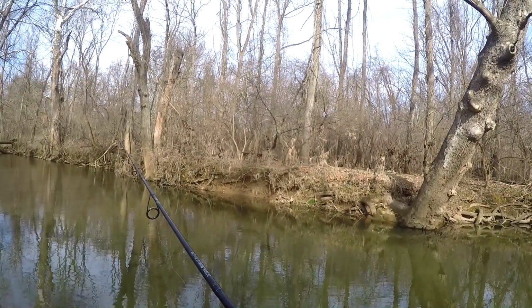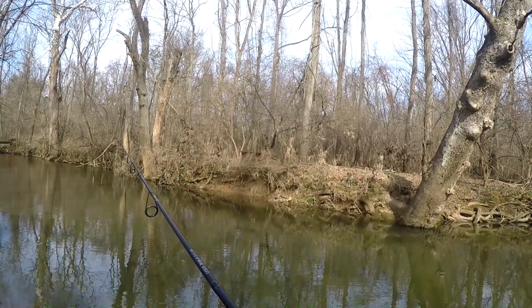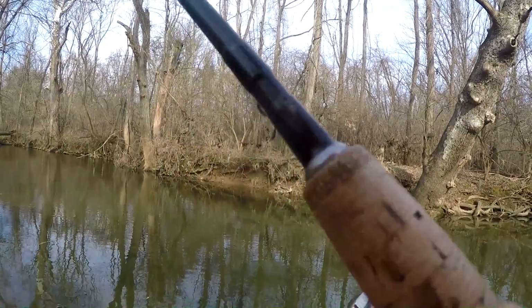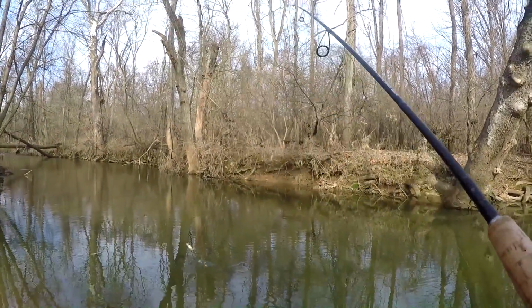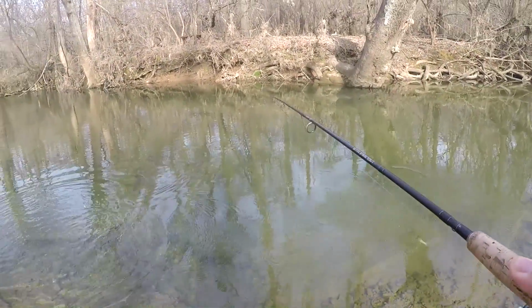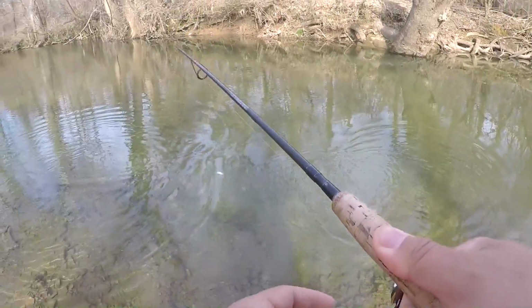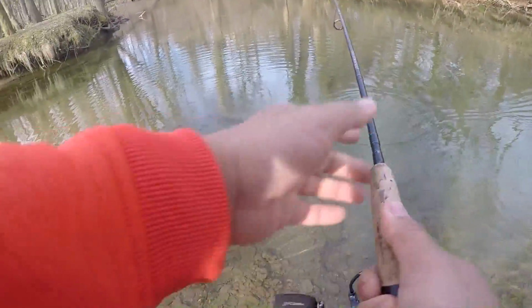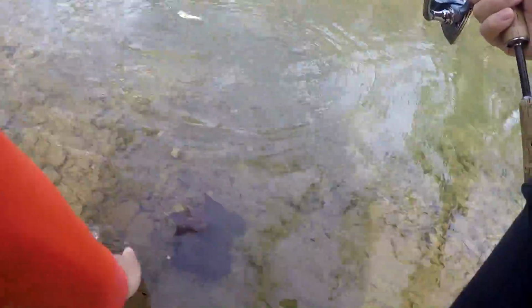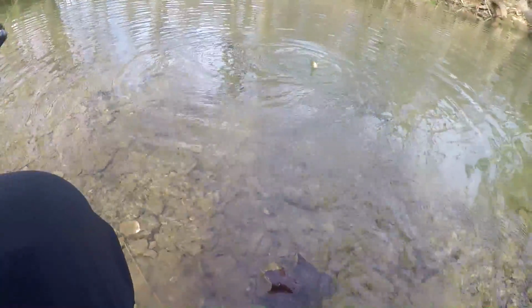Yeah, something's on it. Something is on it. What is it? Little white sucker? Is that what it is? Oh, wait. I think it is a wild, wait, what is it? First fish of the day is coming up, but I'm not so sure what it is. Oh, guys, it's a wild brown trout. I thought it was a white sucker. Little wild brown trout got my waxy.